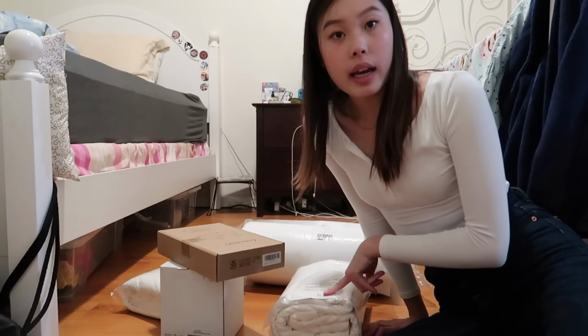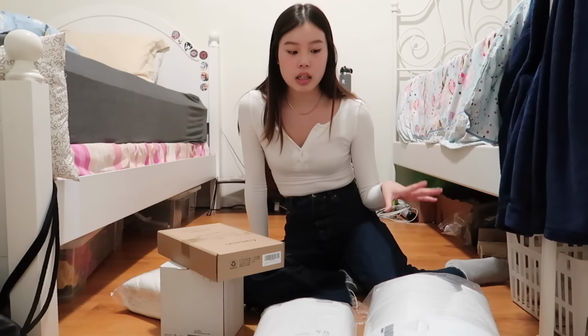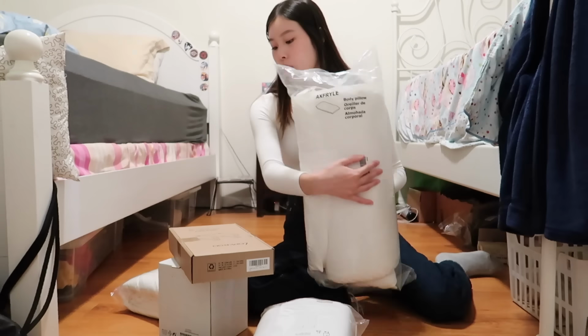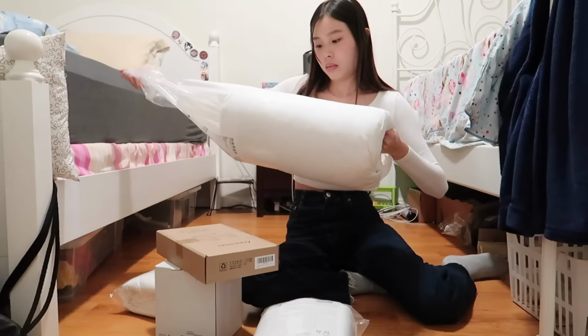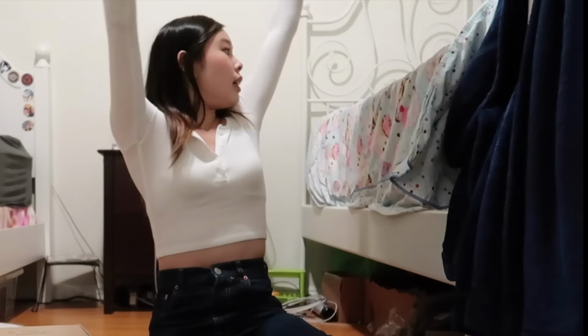Let's do a haul because I went shopping today at IKEA, so I want to show you guys the things that I bought. This is not all the items, but this is just the things that I can open immediately because they're not like shelves and things like that. The first thing that I got is a body pillow. I've been wanting a body pillow because I'm a side sleeper. But I think I just need to fluff it up a little bit.